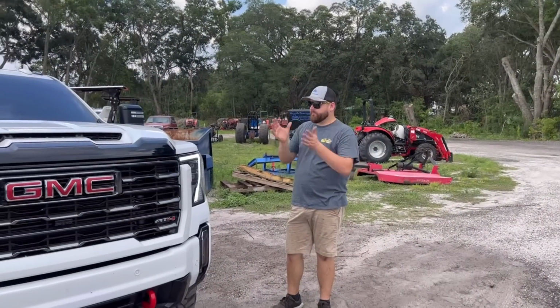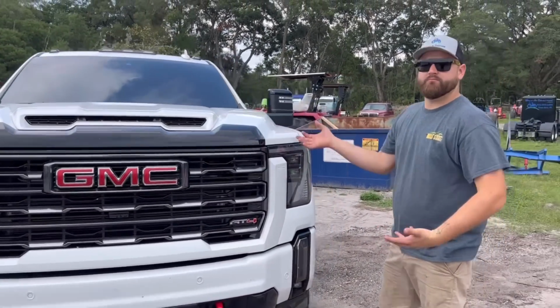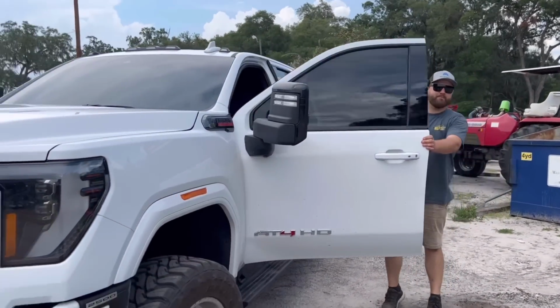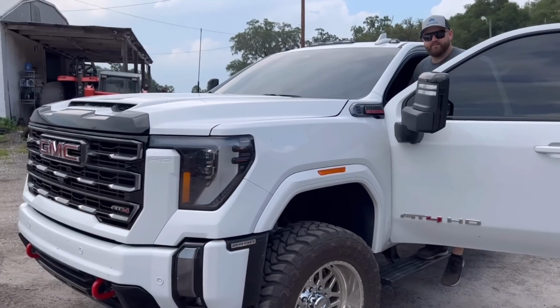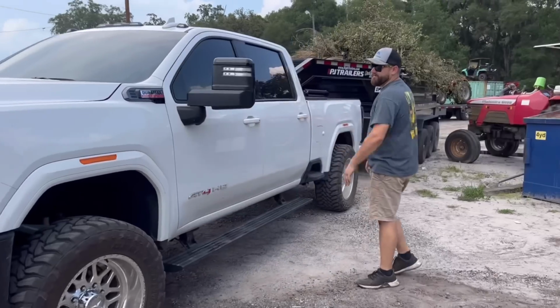All right, guys, so we're gonna start at the front. This is a big, beefy looking truck, right? Look at the front of this thing. But you know what's not big and beefy? The horn. This thing's got a freaking minivan horn in it. Listen. What the heck even is that? It's freaking terrible. Oh, geez.